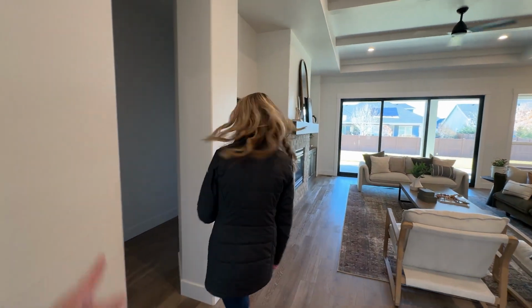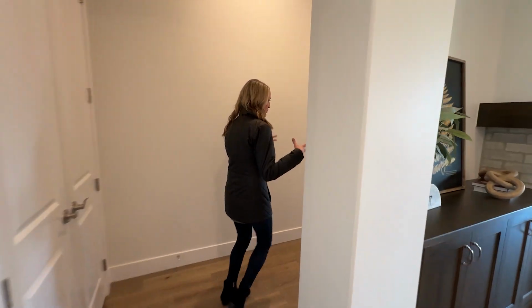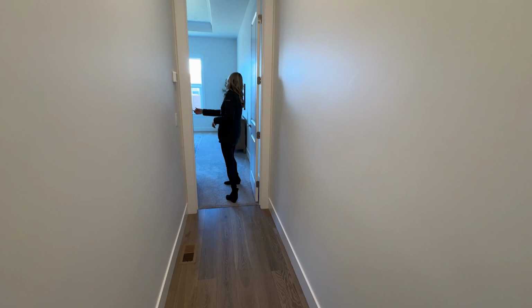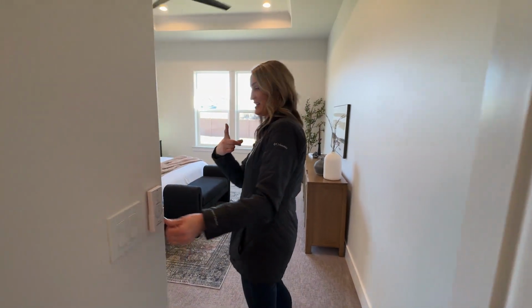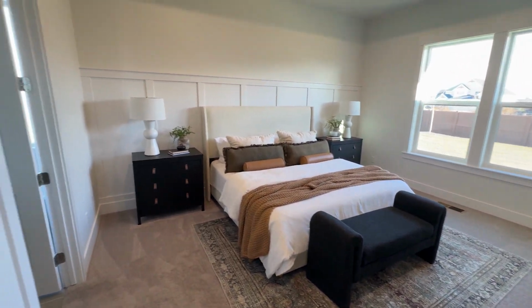Oh wait, down here's another hallway. No, I don't know, some bush. It just had little purple flowers all over it. Nice hallway. Okay, this is the master. Geez, we've guessed wrong on the master twice. I know.